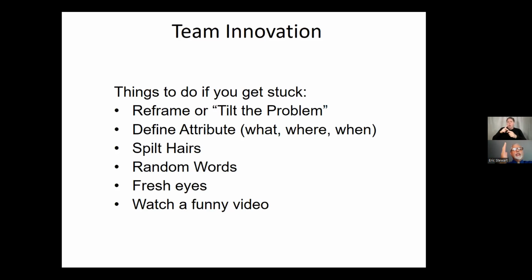Number 2 is start breaking the problem down into what, when, or where. Try to define some of the attributes. Go back to the problem itself and take a look and see what those, or if you're into root cause, take a look and see what those specific root causes are. Splitting hairs is making the problem smaller, compartmentalizing it, trying to look at it a different way.